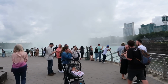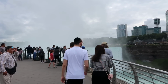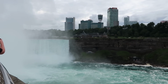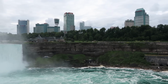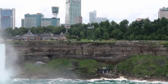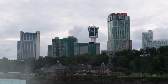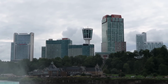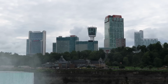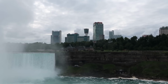See all the people here on the American side enjoying the falls. And then just right across the river, see all the people there on the Canadian side also enjoying the falls. I think someday I want to stay in one of these hotels right here overlooking the falls. I just bet it'd be gorgeous to have a view of the falls from your hotel room.